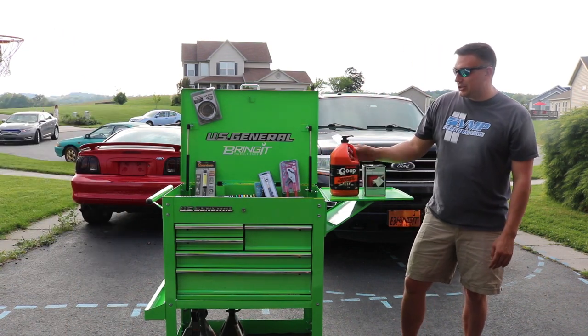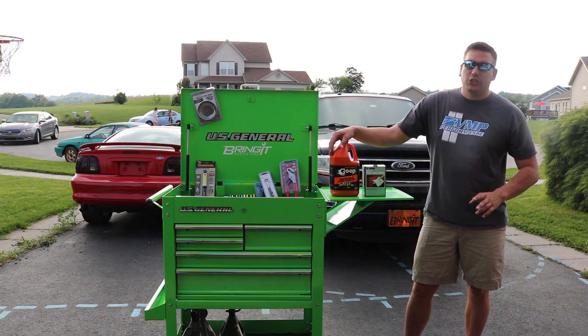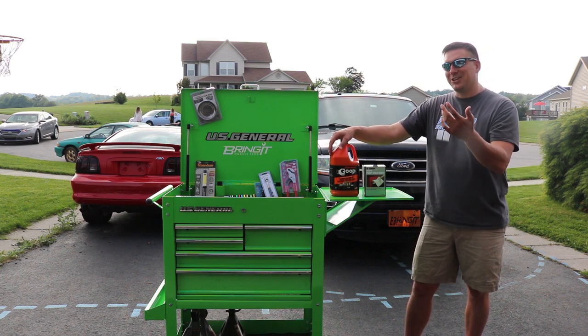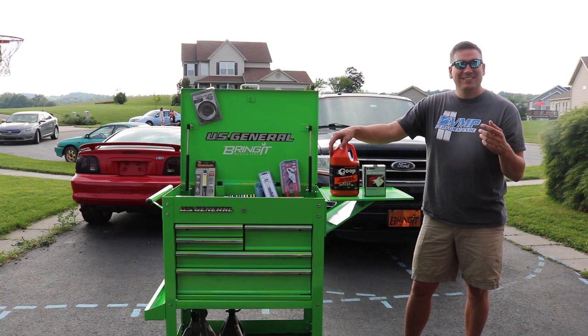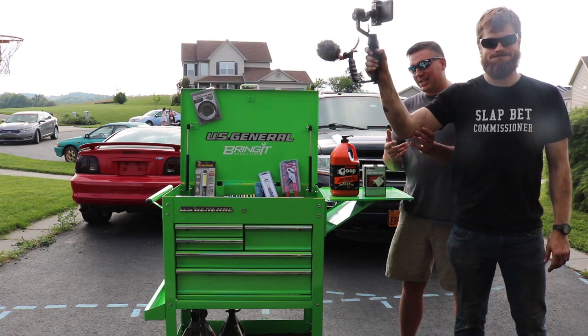I'm putting these two together. They're both under $10, but they go together. When you're at the track, you're at the shop, you're someplace working on your car, you're gonna look like Jared. Come here, Jared. Oh, you want me to actually get in? Yeah. So you're gonna look like Jared. So Jared is all dirty. You're gonna look like this.